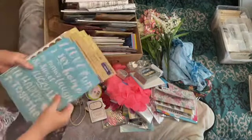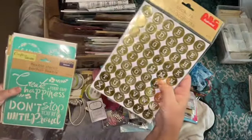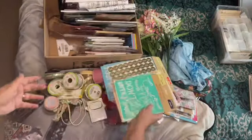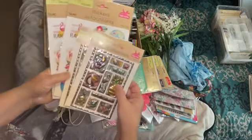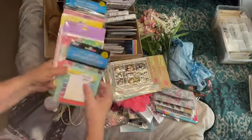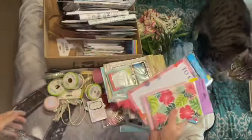So I did pick up some stencils, some alphabet stickers that have words on them, some more stencils. I love the Dollar Tree stencils. Okay, we've got some tropical stickers. I see a theme here. Sticky notes, tropical cards, and note papers.